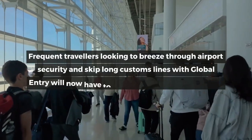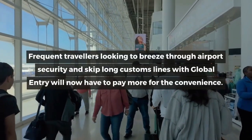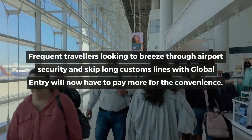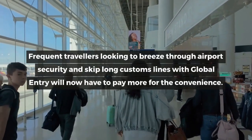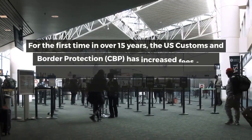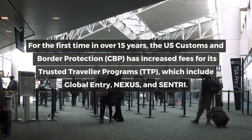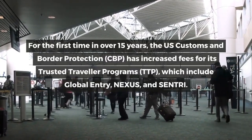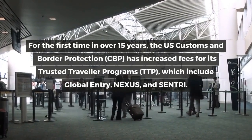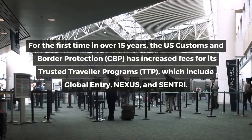Frequent travelers looking to breeze through US airport security and skip long customs lines with global entry will now have to pay more for the convenience. For the first time in over 15 years, the US Customs and Border Protection has increased fees for its trusted traveler programs, which include Global Entry, Nexus, and Sentry.